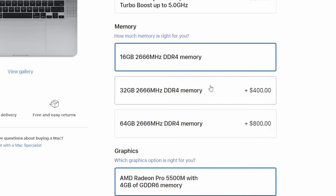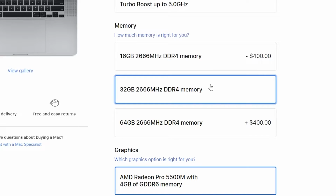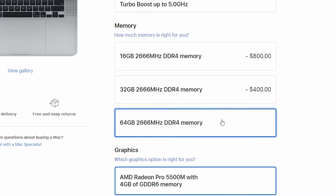Moving on to memory, 32 gigabytes is going to be the sweet spot for 4K video editing and multitasking, so you can continue to use your laptop while rendering a video in the background. That said, if you find yourself editing longer videos in high resolution, say 4K, 6K, 8K video that's over an hour in length, talking head interviews, etc. In that situation, I would recommend upgrading to 64 gigabytes of memory.